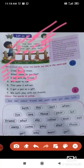See the fourth one. We want to run. The word want is in the word wall. So you circle the word want. See the fifth one. This year I will win. The word year is in the word wall. So you circle the word year.